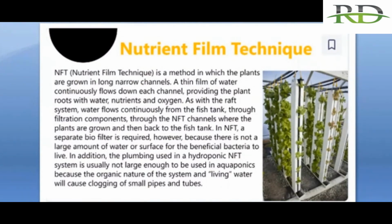See, in the case of nutrient film technique, we do not have any media. That means water will flow continuously. There is nothing to stop the water, or nothing to give substratum to the bacteria. So in the case of nutrient film technique, we have a separate channel, or you can say a separate compartment, where we have lots of biofilter, and that biofilter will help grow the bacteria and break down the ammonia to nitrite and nitrate.